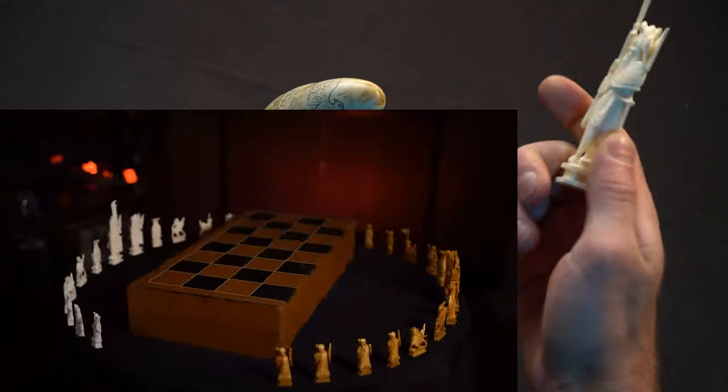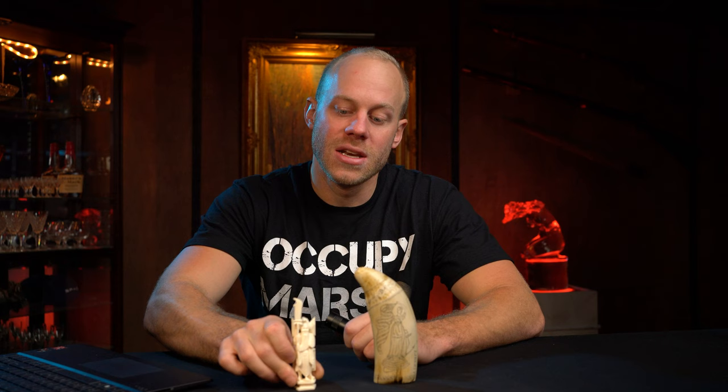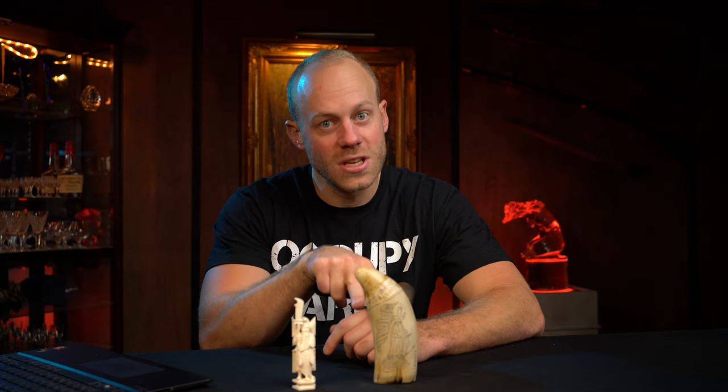If you saw episode number 2, you saw that I found a real chess set made of ivory. So I know this is ivory, and I'm gonna run this black light on it in the dark. If this is real, it should light up the same way as this. So we'll see. Let's shut off the lights.